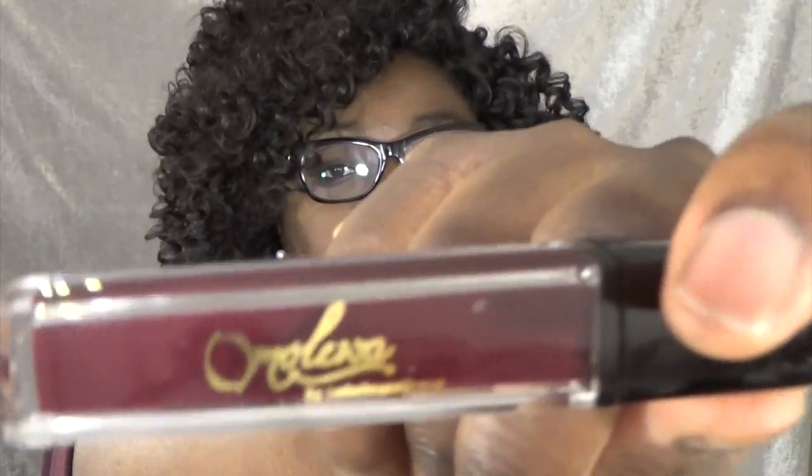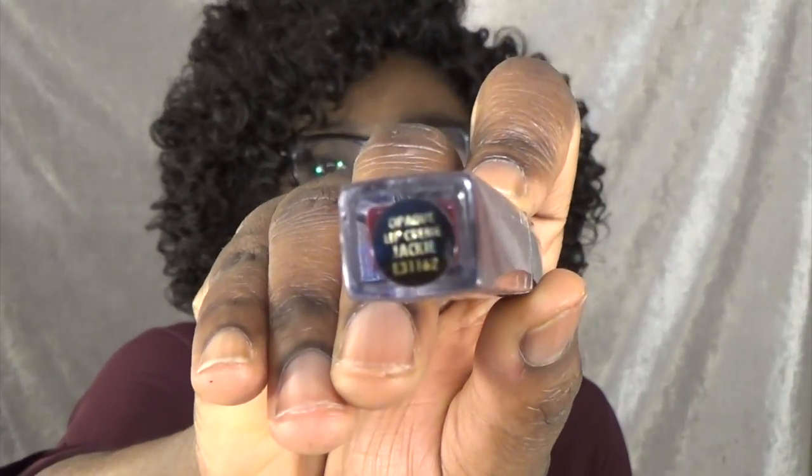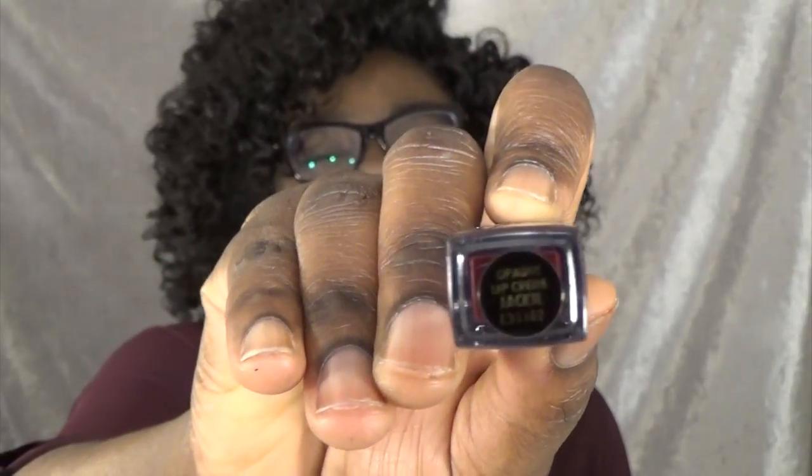Called Opaque Lip Cream. And this is in Jackie, y'all. This lip is everything to me. Oh my gosh. This thing is everything to me. And I thought I was recording all of it, but I didn't. So I applied my Ellarie ColourPop lip pencil, and then I went over it with this.